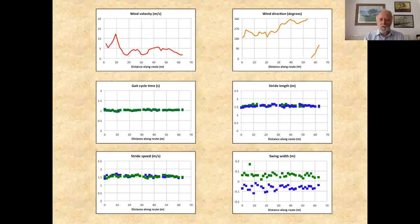If you look at the parameter known as the swing width, however, and it's shown there, as indeed all of these are for the left hand and the right hand feet, you can see perhaps in the swing width, which is the lateral movement of the feet during each stride, you can perhaps pick out some sort of response as the pedestrian goes through the gust.